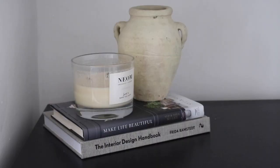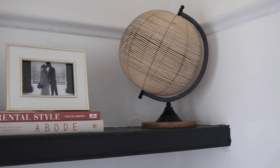And now we're going to talk about general styling tips, these little moments in the groupings that you're creating that will add to the overall effect. One of my favourite things to do is to stack 2 to 3 coffee table books on top of each other to create height. That is what creates that vignette, that moment where your eye dances across from grouping to grouping.